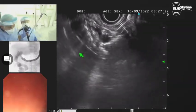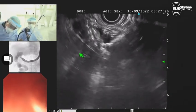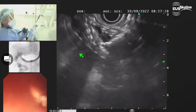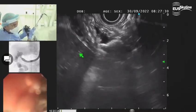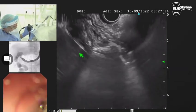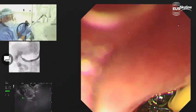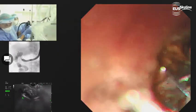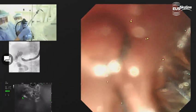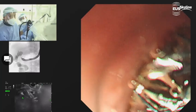All right. So I'm going to change to endoscopic view for you. But you should be able to see the stent. We can see that. Yeah, right here, you can see the stent. And then it's completely deployed. Okay. So on X-ray, you can see both flanges, right?